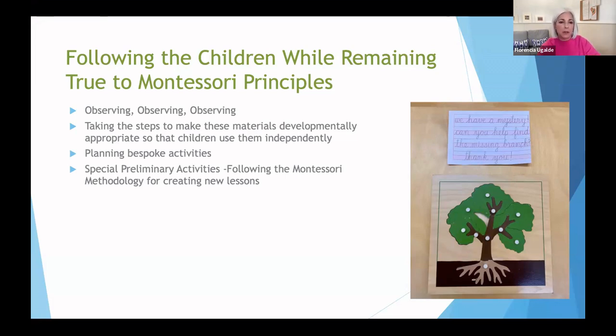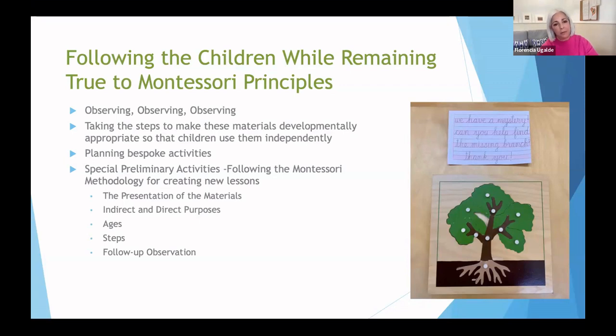And we follow the Montessori methodology that we were talking about, which is we think about the presentation of all the materials that we are going to need. And then we think about the indirect and the direct purposes. Why are we presenting that little adaptation or that little preliminary activity? The age of the child. We think the steps through very carefully. And then we follow up with observation and really check that our new presentations are really good for the children and are really for the benefit of the child. And we just wanted to say something very important. We do this to help them use the materials in English, but we very quickly go back to presenting Montessori materials. So that's really important to say.